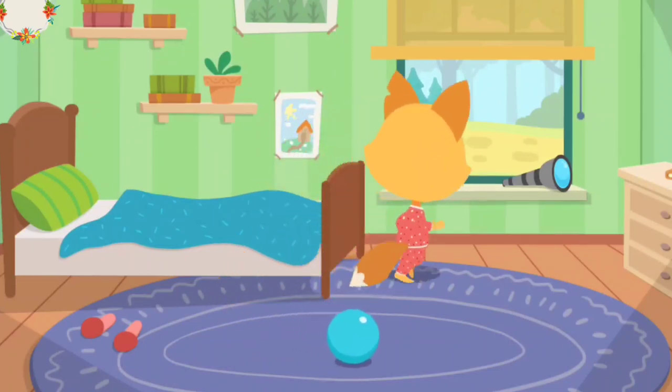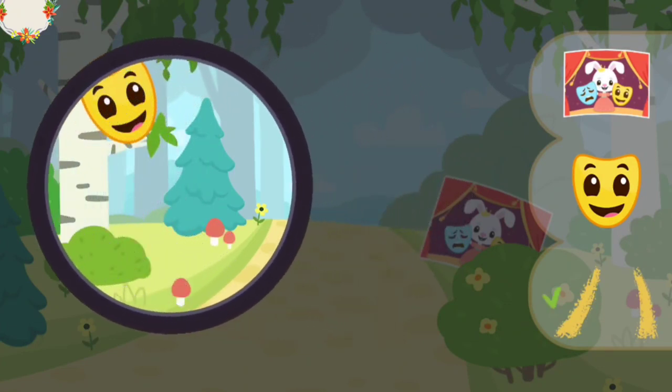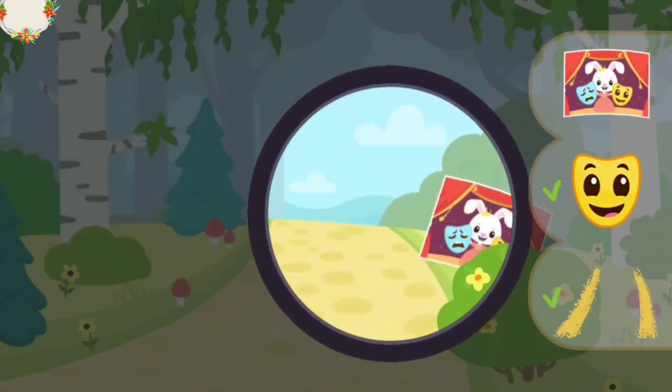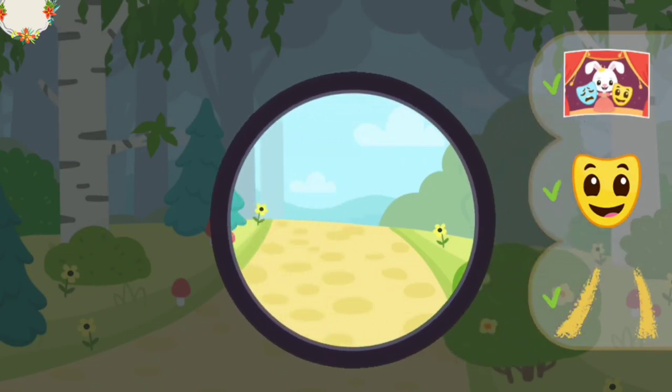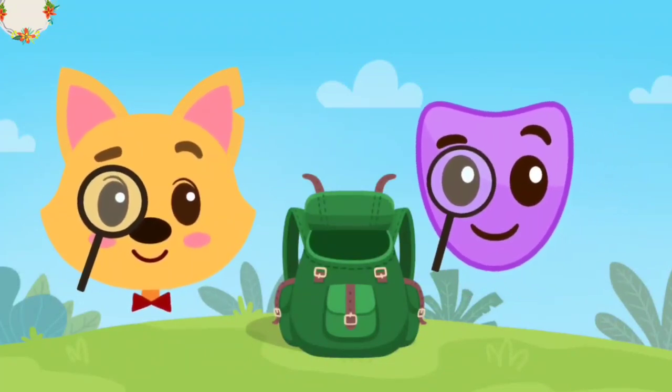Whoa! What's that outside the window? Something seems to have changed. Move the circle and find all the unusual objects. Curious as to what was so interesting there. And here's the curiosity mask. Place it into the backpack.